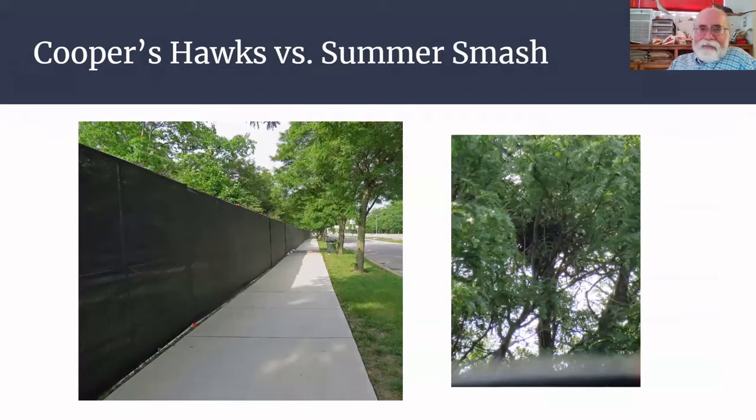They put up the fences for the concert that was going to take place in June. And I could peek through one hole in the fence along Ogden and see the bottom of the nest, but I couldn't see anything else. So for more than 2 weeks, we didn't know what was going on, and we were concerned.